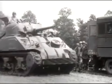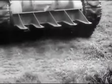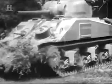A tank would hit the hedgerow with some speed, maybe 5 to 10 miles an hour, we'll say, and he would just burst through the thing, carrying the trees and shrubs and everything with him. I saw them used, and they were very effective.